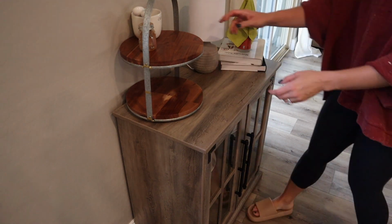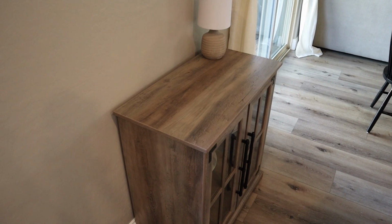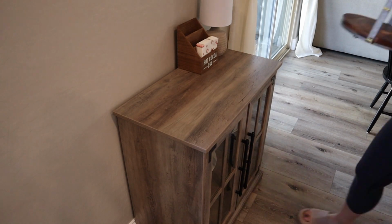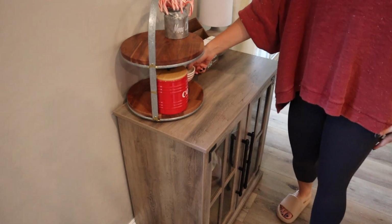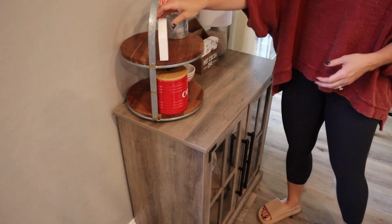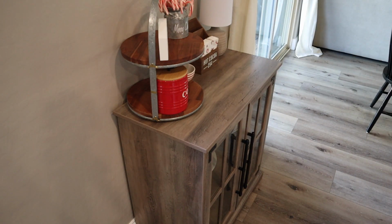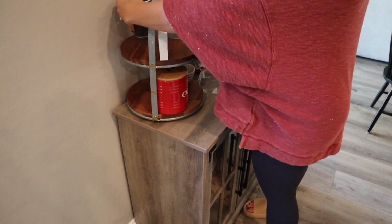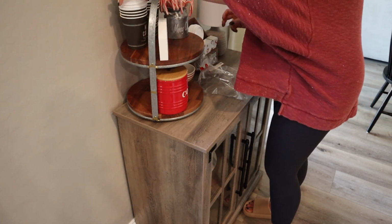Now this little cabinet right here, I was super excited to decorate because this is the first Christmas that I've had this little cabinet. Jake would tell you that I bought this cabinet for the sole purpose of decorating it for Christmas, and he's not completely wrong. So I had the idea of doing a hot chocolate bar here for the kids, and so I was just playing with all my little signs and bowls and cups that I found. A lot of this stuff I found in the Target dollar spot this year.